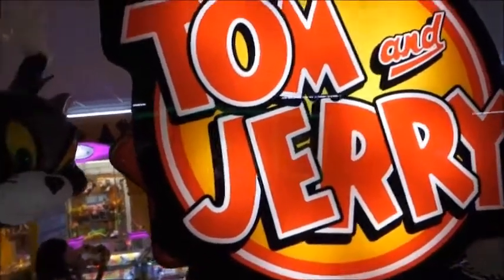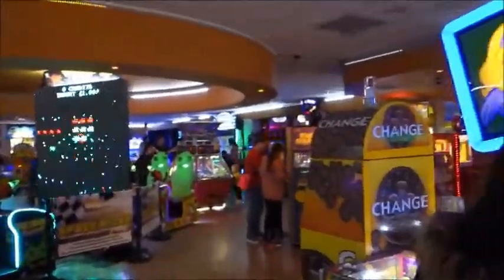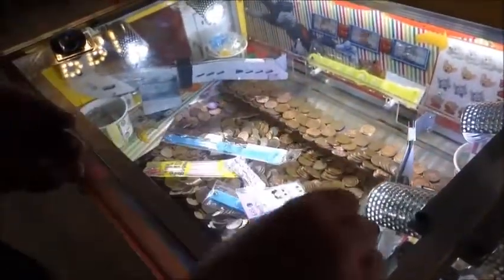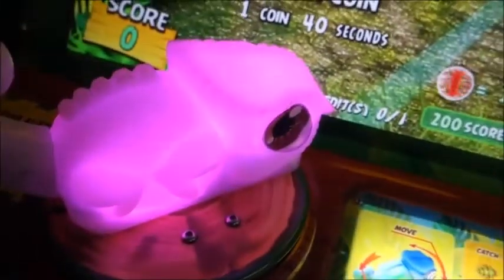Bear with me. So we've come to the arcade, and baby's on the Tom and Jerry 2 theme machine. Are we going to win anything? So it's all in here, it's quite big. Probably can't hear me because it's really loud. But yes, old school arcade. How cute is this game? It's called a Bug Cruncher. But look, they look like little Pascals. Too cute. Kind of want to play it.